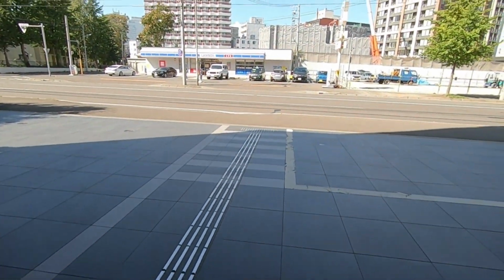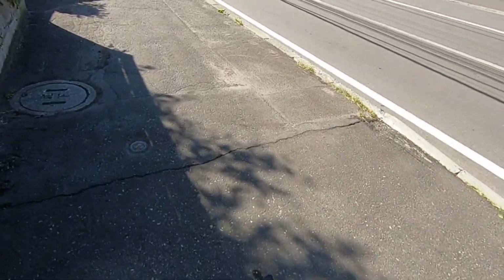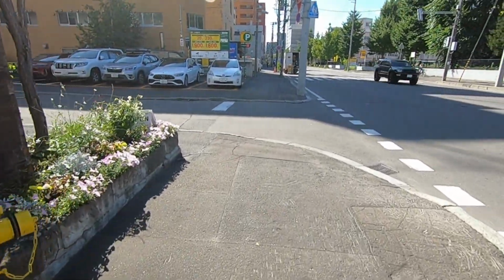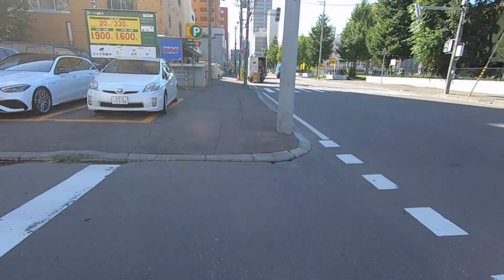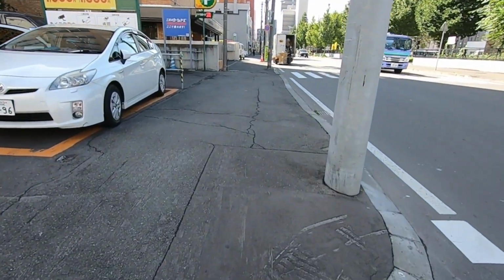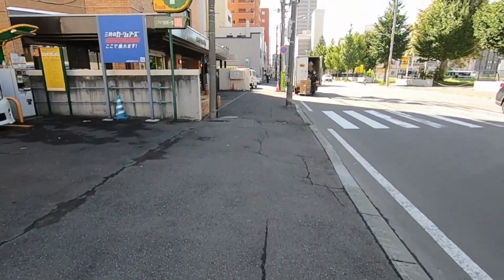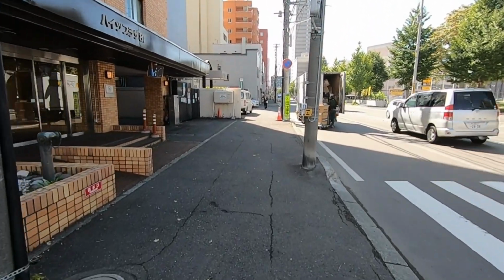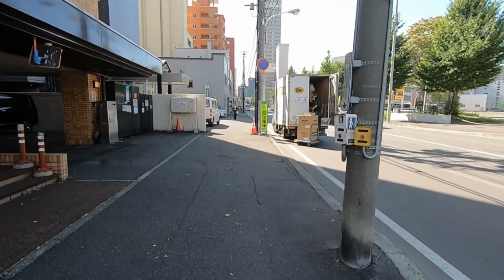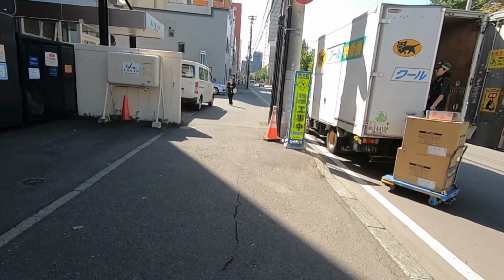So what I'm gonna do today, I'm gonna walk through the Nakajima Park. I have some time between now and the lunchtime to explore the southern reaches of the Nakajimakoen. So this is the same road that I walked yesterday in the later afternoon.